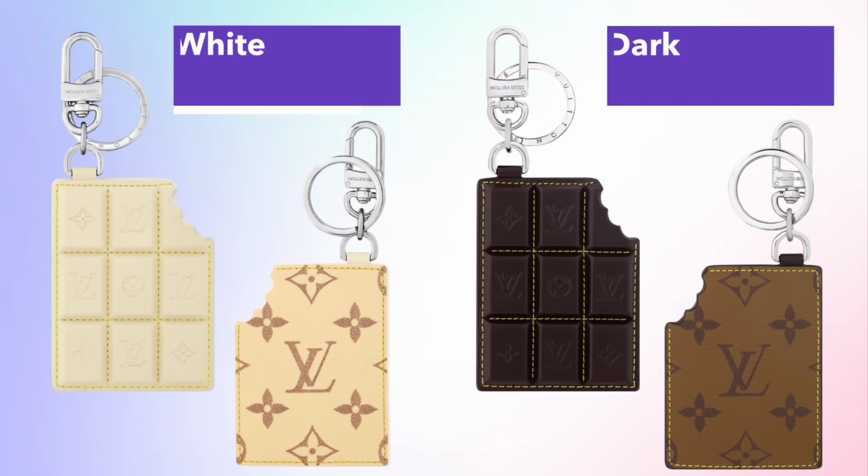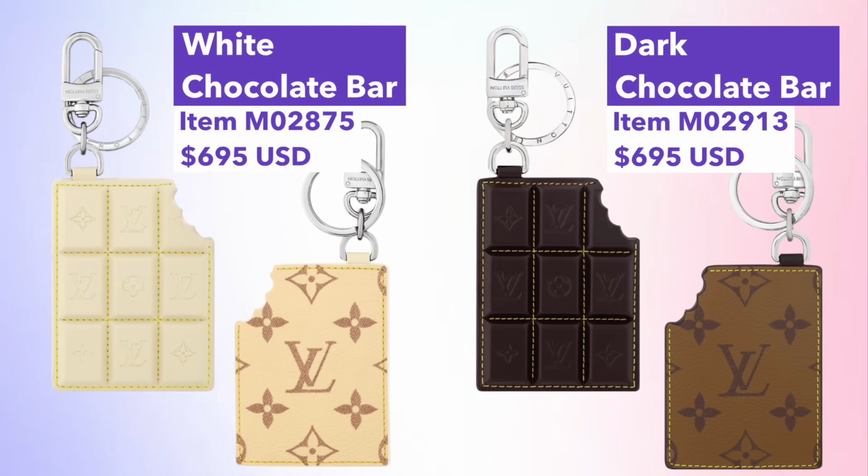Last year we had the chocolate bar in milk chocolate. That was with silver hardware. This year we're getting 2 new charms in dark chocolate and white chocolate. They will both be the same price, $695 US, and these are just super cute charms. They have leather on the front for the chocolate and monogram canvas on the back.